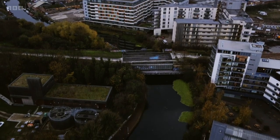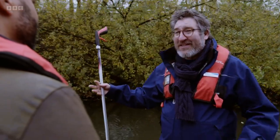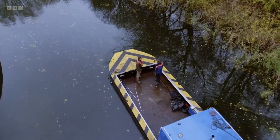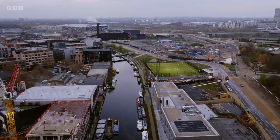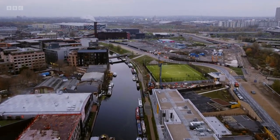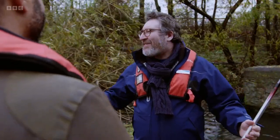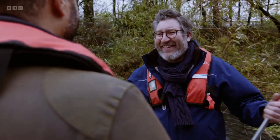Now, Dick, tell me, what does the Lea mean to you? It's become a home, actually. You know, I've bought a boat, I live on the Lea. It's just an amazing part of London because it connects some of the amazing rural spaces that we have straight into the centre of London, and you see it change as you come along, and eventually ending up here, which is, well, it's overflowing with cappuccino and flowing beers. You know, this is the centre of hipster, right?